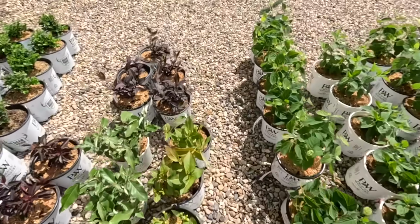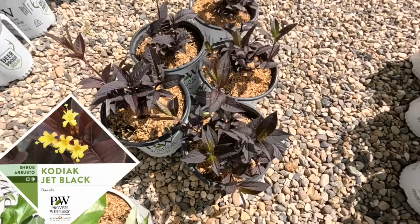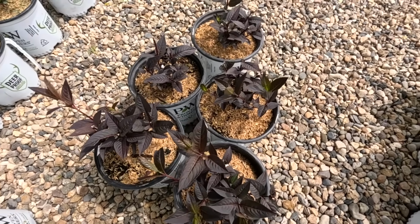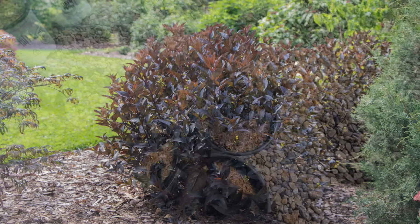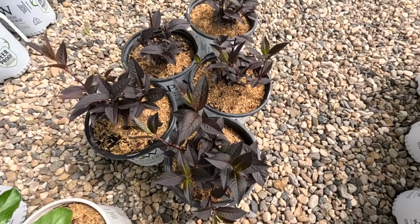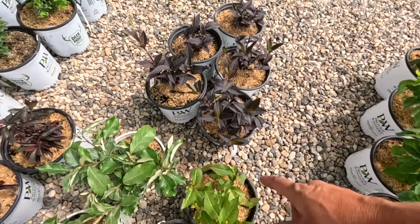And I think this one's called Kodiak Black? Jet Black. Ooh, look at that. This is another new one for 2026. Zone 3 through 8, grows 3 to 4 feet tall and wide, blooms yellow, maintains its deep color through the whole season. I think it does maintain its color better if it gets more light. So this might be one that can't go full shade or as shady as some of the other Durvellas.